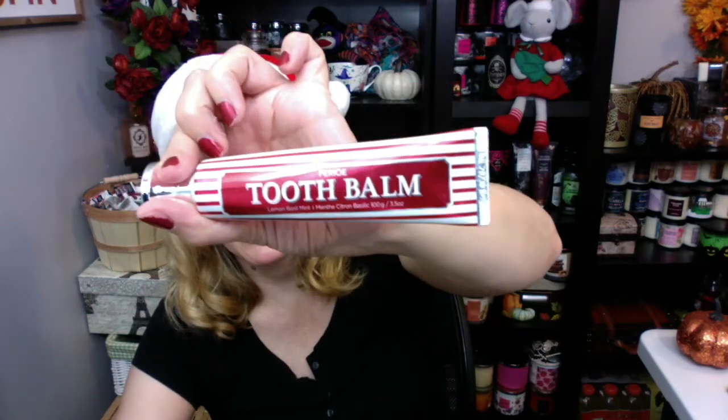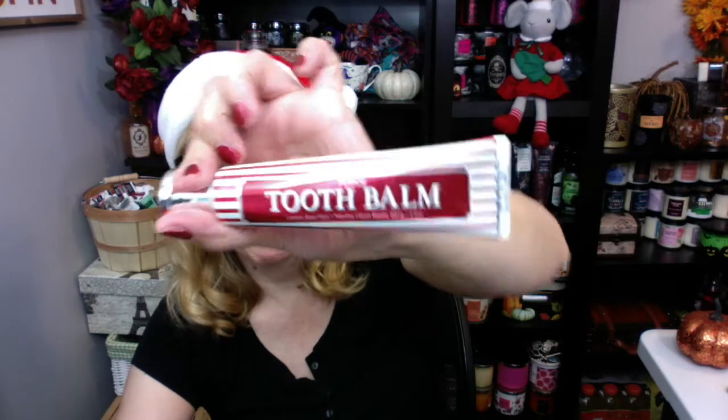I know it's odd to think you might want to give someone toothpaste as a gift, but this is a toothpaste that people are going to go wow on. It's called the Tooth Balm. This is Korean Beauty also. It's by a company called Perio. It's been around for like 100 years. And this one, the flavor is lemon basil mint. These are awesome, and they're so classy looking. How cool would this be to get in a stocking?